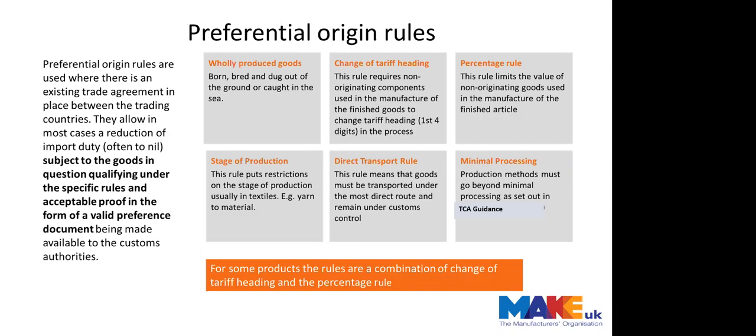And I touched on this earlier on, there has to be some significant process that's carried out. Minimal processing, there are guidelines on what constitutes significant processing and what constitutes minimal processing. For anybody who might have an inward processing authorization, it's a different requirement, in the sense that for IP, you can import goods and carry out some very minor processes to those goods and it qualifies for IP. It's not the same for origin rules. The process has to go beyond something which is simply polishing or cleaning or putting something in a bag. And there are guidelines, I mentioned the TCA guidance, which is the hot topic at the moment, which has specific instructions on what constitutes minimal processing or significant processing.